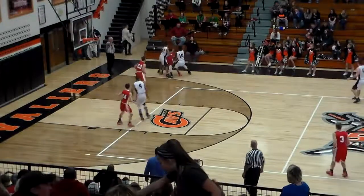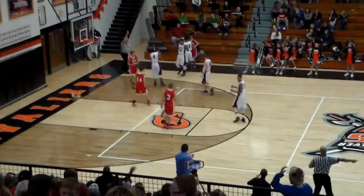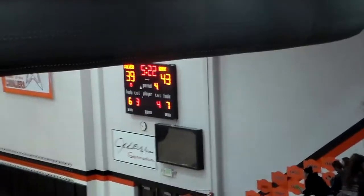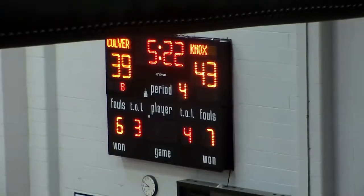Okay, back to action. Inbounds pass against the pressure defense. Knox is going to call a timeout. A ball possession timeout. The Cavalier defense was just smothering over there. Let's pause for this 30-second timeout.